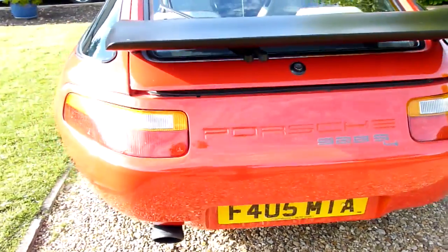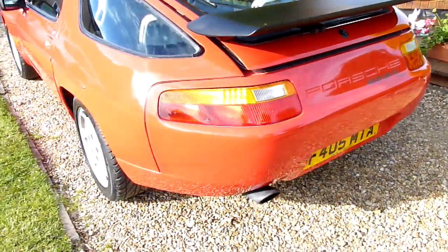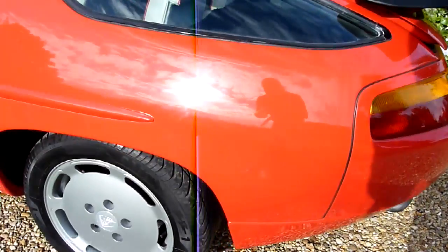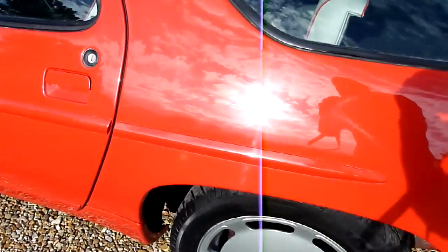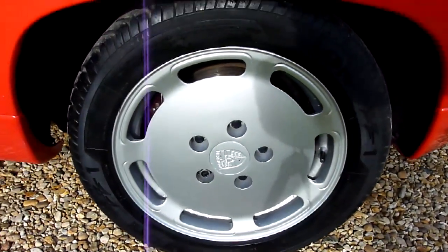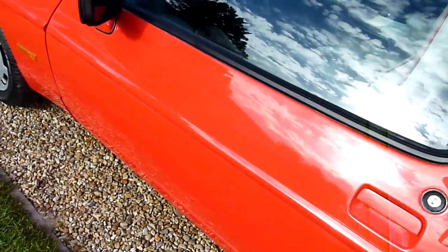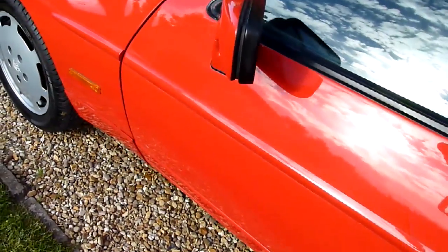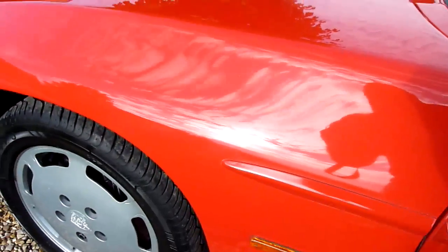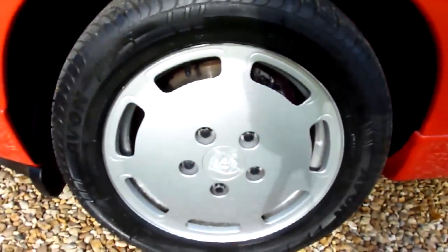Around the back of the car, like I say, absolutely lovely. Rear spoiler on there, it's a feature of the S4. And the rear corner here, again really nice rear wheel there, no marks on that one. And down the passenger side, again the bodywork's all really lovely. Look at the reflection in there. And the front wheel there, again no marks on that one.